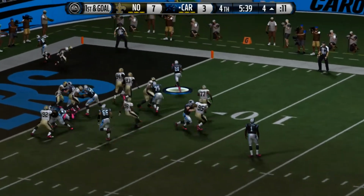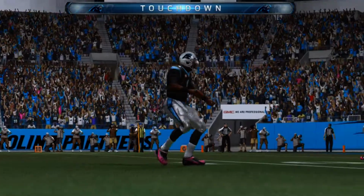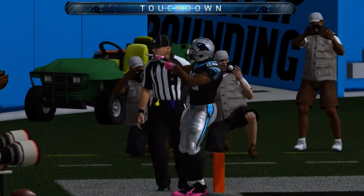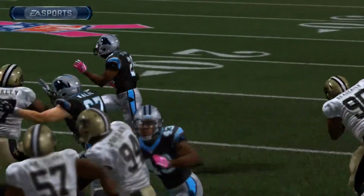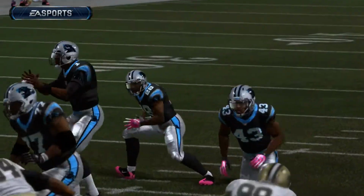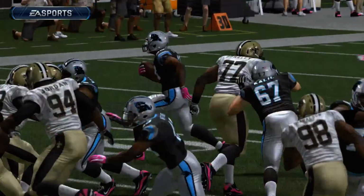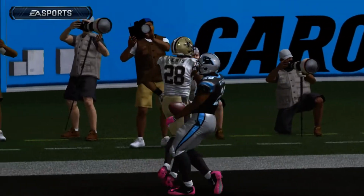Stewart's going to take the handoff now. Runs it in for the touchdown. I'd say this run by the offense is just arrogance. They just say, you can't stop us, and they lined up and just shoved it down the defensive throat. Nice run there on first and goal for the touchdown.